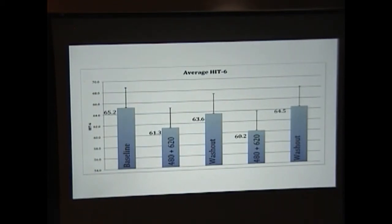It turned out that both the 480 and the 620 lens were helpful. If you look at the compound effect of the two lenses over the time of the trial, the average HIT-6 score in these 48 patients was about 65 at the beginning. When they were wearing either of the lenses, it dropped by about 4 points. During the washout period, it popped back up a little bit. And then during the second trial, it went back down again. And then when they took the glasses off, it went back up. So I thought this was pretty good evidence that the glasses were having some sort of an effect.